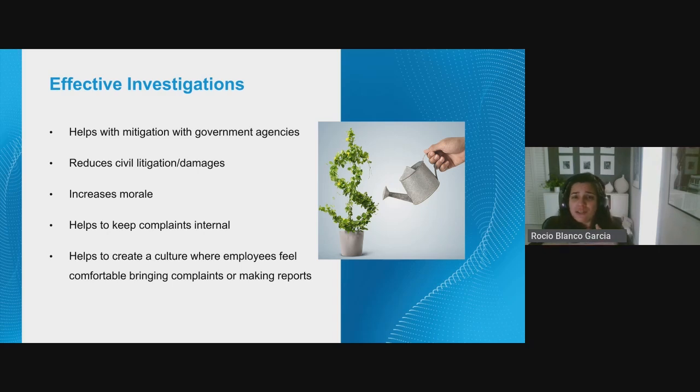Now, but why are we even talking about this? What is the big deal with an investigation? Well, an investigation is important not only from a legal compliance standpoint and because it helps you mitigate risk and reduce civil litigation and damages, but it also has a return on investment that is incredible. It pays dividends. When you conduct an effective, lawful investigation, you increase employee morale.